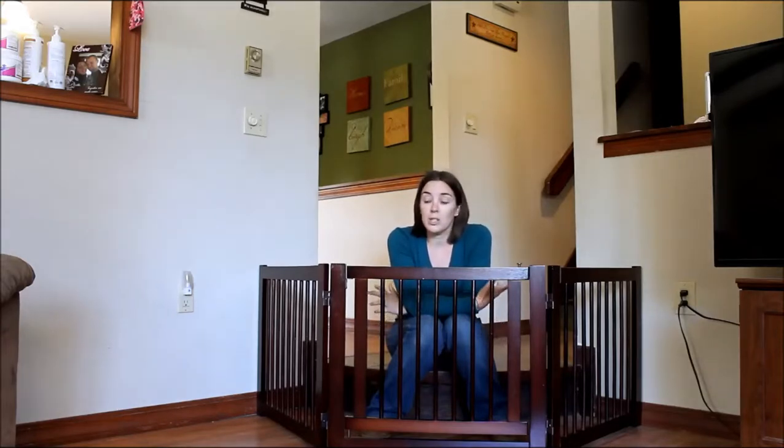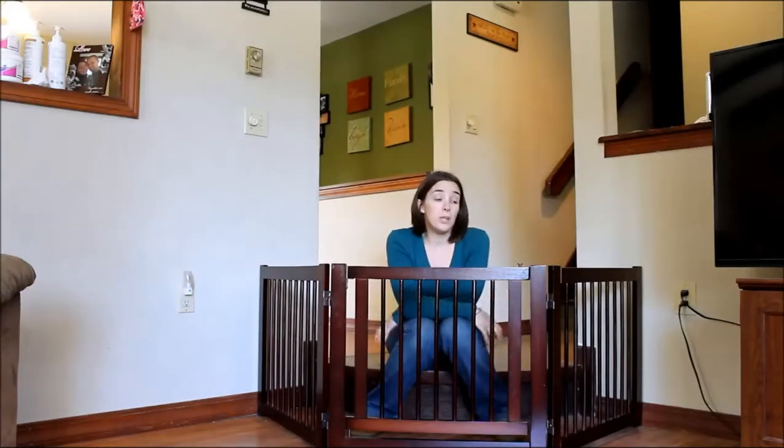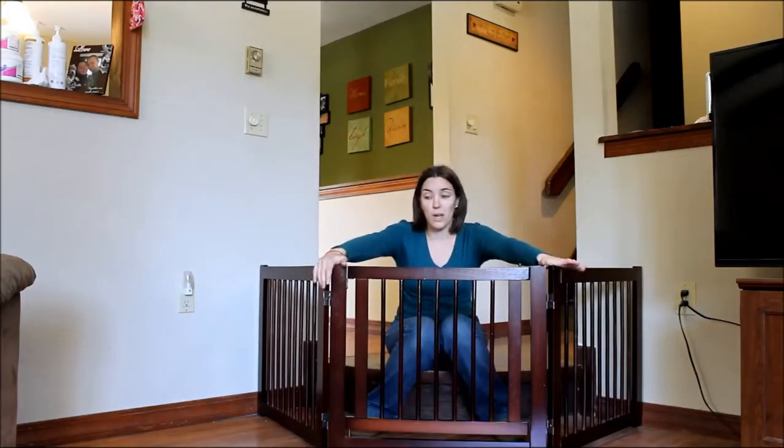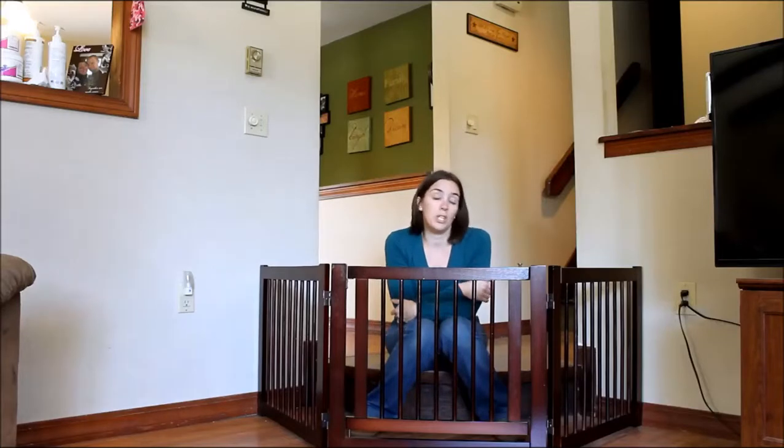When you're picking out pet gates, though, there are some things that you want to consider, and those things are your dog's size, your dog's strength, and where you're going to be using the gate and how you're going to be using the gate. If your dog is really big, a shorter gate like this one isn't going to work. This one's only a couple of feet tall, so even our chocolate lab could get over it if she wanted to. She doesn't really try to, but if she did, she could do it easily.